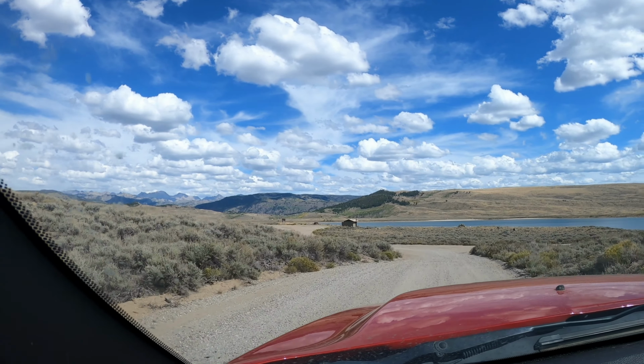Over here, you're going to see a big barn full of hay. That is for the winter when they feed the elk and the antelope in the area, as well as utilize the draft horses that kind of run wild around this area to pull the sleighs full of hay out to the more remote areas of this wildlife habitat.